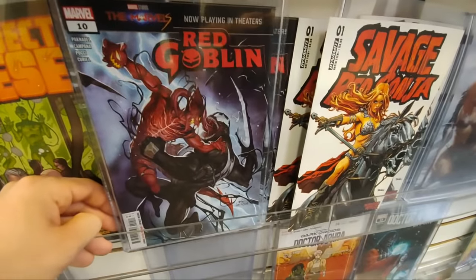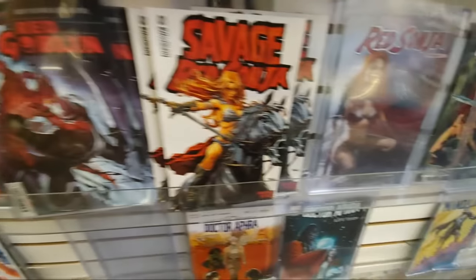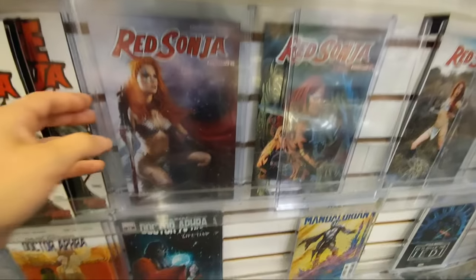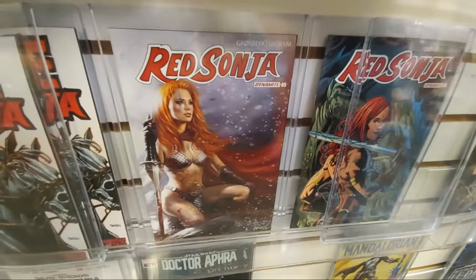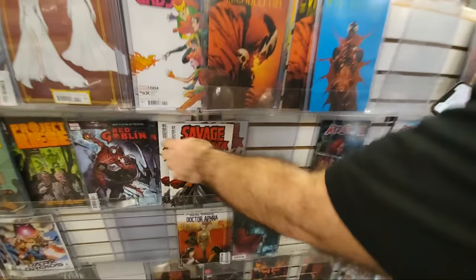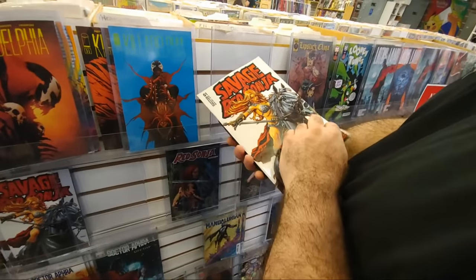Oh, that's a sick Red Goblin cover there, with Venom. Was that Inyakli? Savage Red Sonja. Oh, that's a nice Red Sonja cover there. The Perilla. That one's nice. That's going to be a reprint because they already came out. This one? Oh, one already released. Is that a reprint? So one already released. Flip it around real quick.